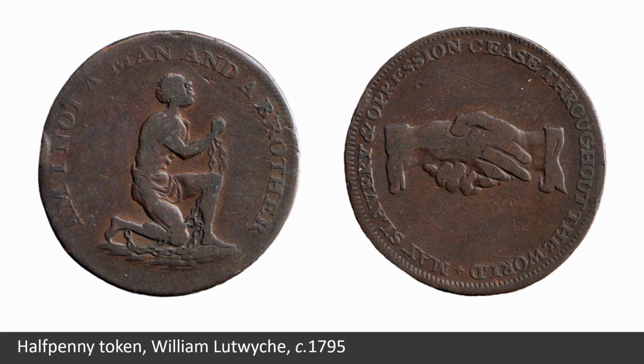The reverse, on the right-hand side, depicts a handshake, an image of fraternity, and the slogan, "May slavery and oppression cease throughout the world." By striking these tokens, the abolitionist messages literally gained a wide circulation, travelling in purses and pockets across the country.